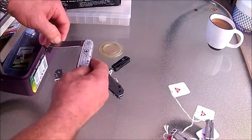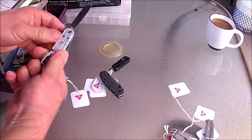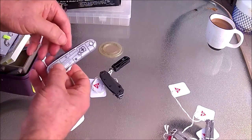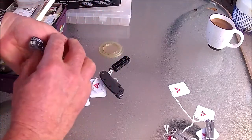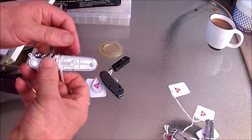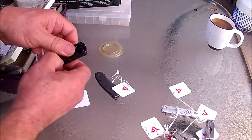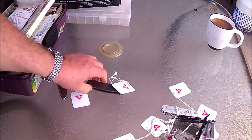And this is a Swiss Army knife. Officer Swiss model with 2 knife blades and a can opener and a bottle opener and the screwdrivers and of course a corkscrew because it's officer model. And the awl. And there's a Gerber Dime that was with the pliers. And that was another $5.